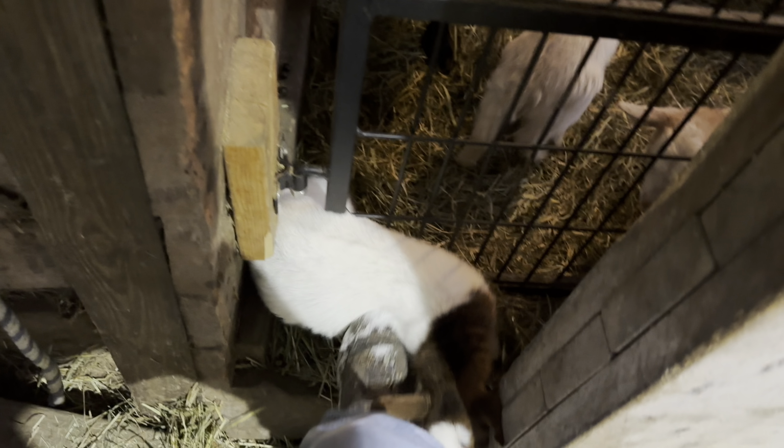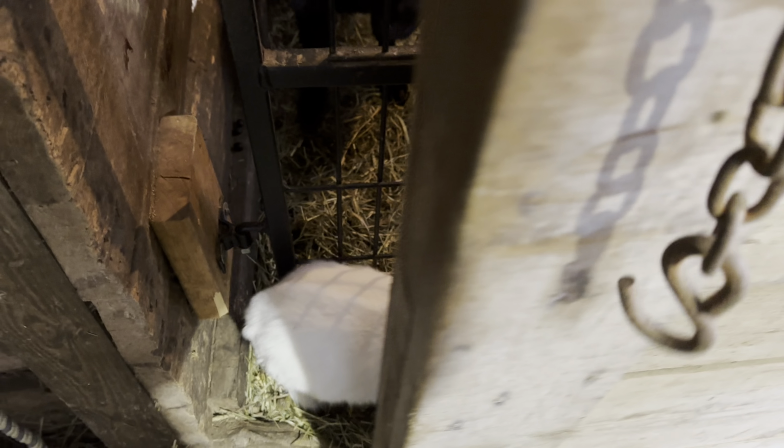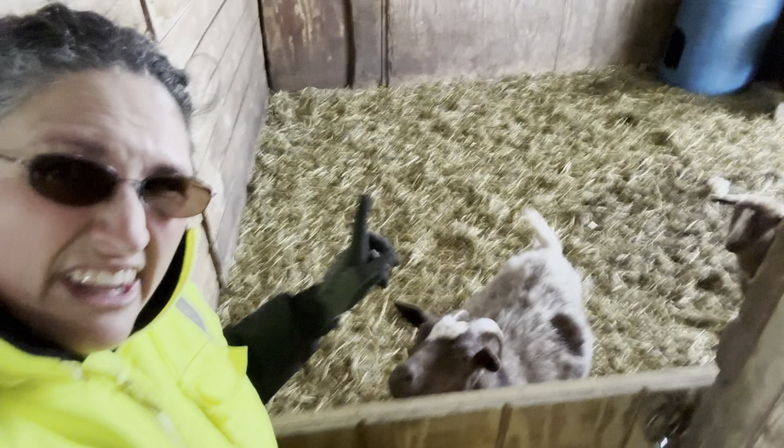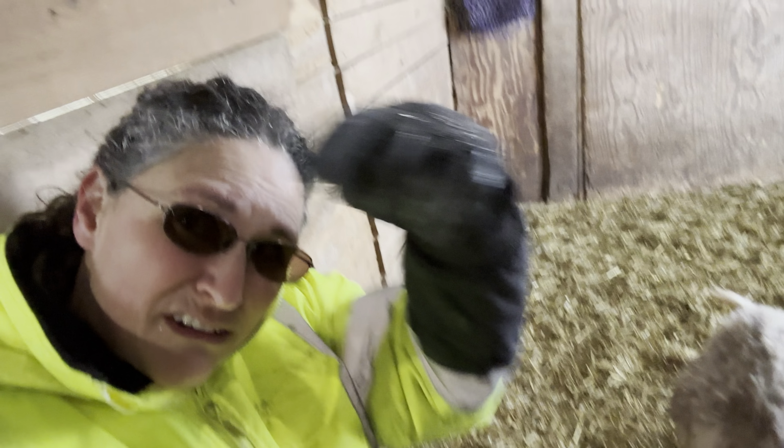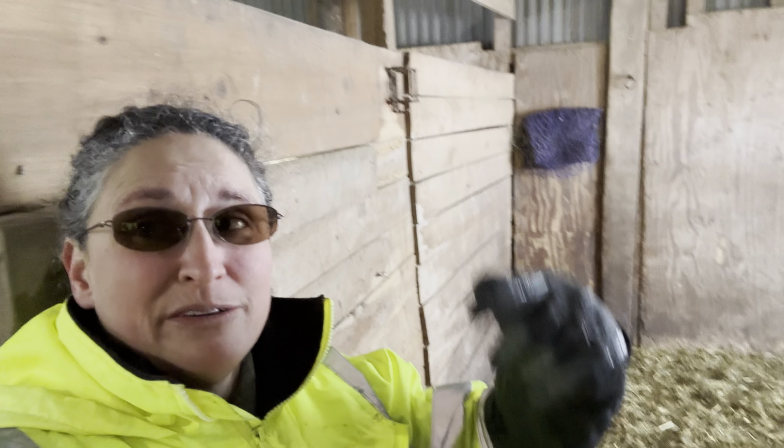Tomorrow we are going to kick... Hey, you guys go. No, stay. So I gotta close this one. No, you stay. Bad goat. Get back in there. Nope. Get back in there. Bad goat. So tomorrow, we'll kick everybody outside. And then it's mucking. All this bedding, out. All the bedding you saw over there, out. All the horse stuff, out.